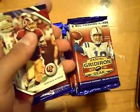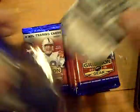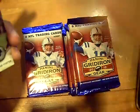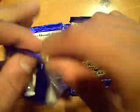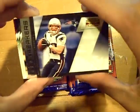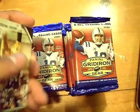And a rookie of Morgan Burnett for the Packers. We got an X of Darrell Revis out of 250. So nice start to this break. Patriots insert of Wes Welker, that's out of 250. Nice start, nice gold autograph.